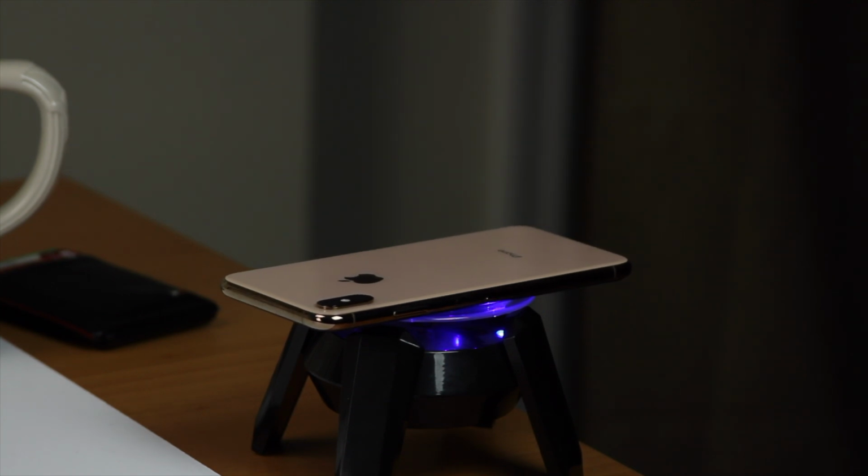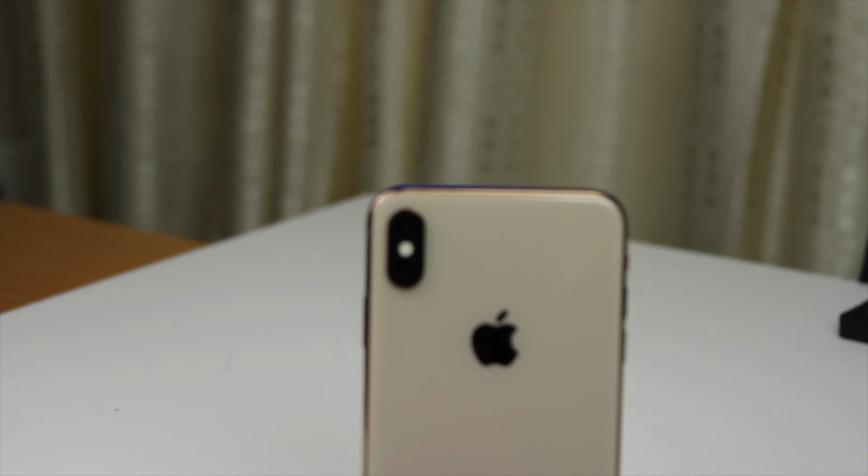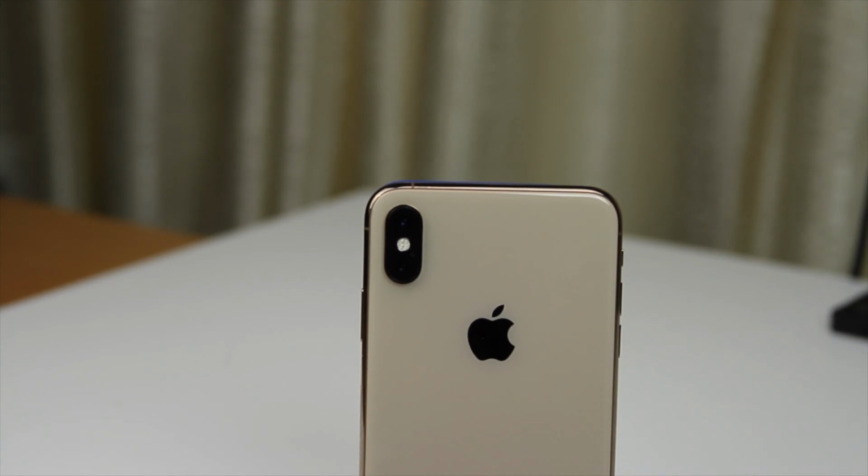But I do like the color gold. And the body of the phone is quite durable. I've been using this phone without a case, and the back is still looking good. There's barely any scratches. And the scratches that are on the phone, it's kind of hard to see because of the color.